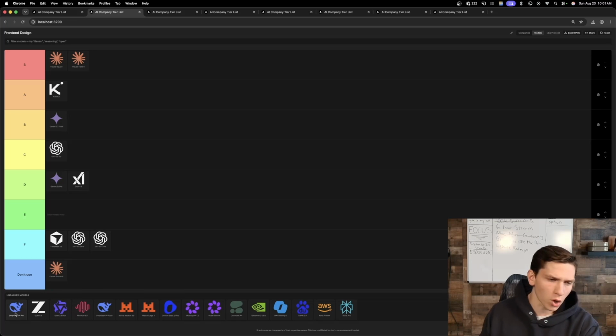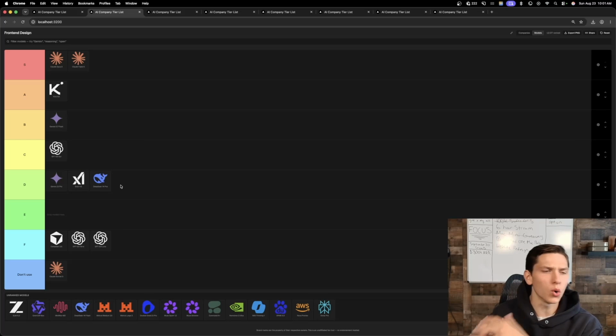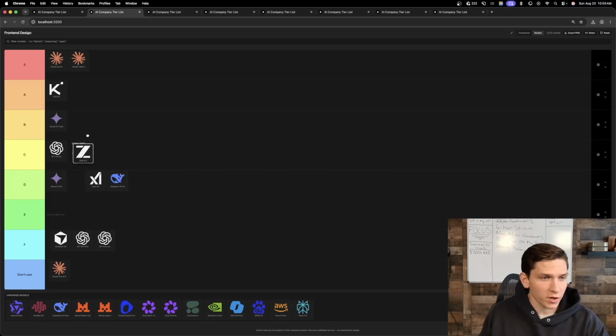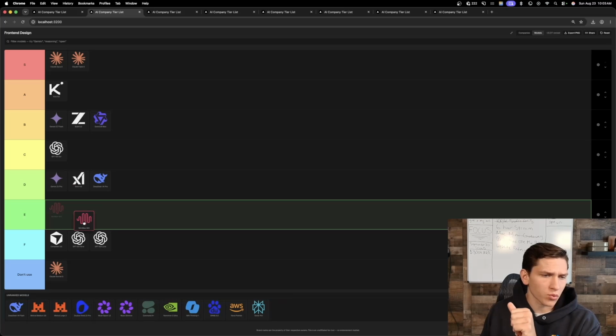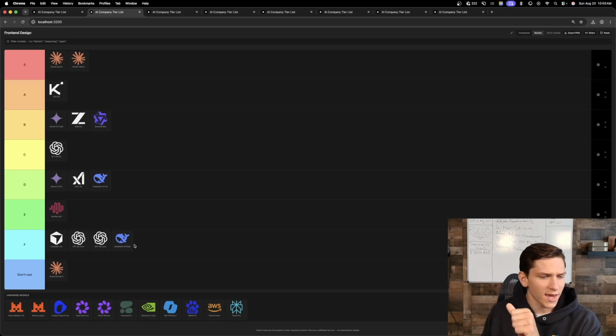DeepSeek V4 Pro, I'm going to rank in the D category. I saw this do okay on a couple different tests, but overall, I'm not a huge fan of DeepSeek V4 Pro. GLM 5.3 is pretty good at front-end design. I'm going to also rank this B tier. Qwen 3.8 Max, same thing, pretty strong at front-end design. Minimax M3, I'm going to rank that E tier. DeepSeek V4 Flash, I'm going to put in the F tier. And Muse Spark, I'm going to put in the E tier as well.